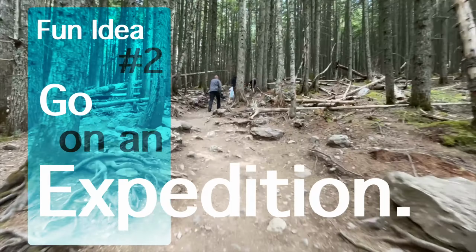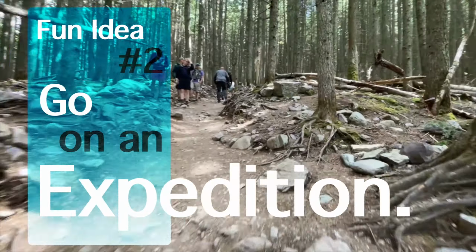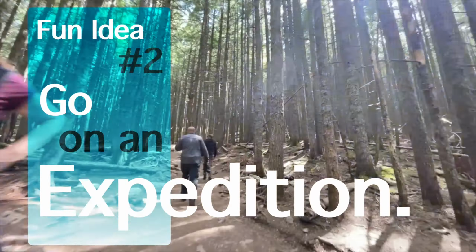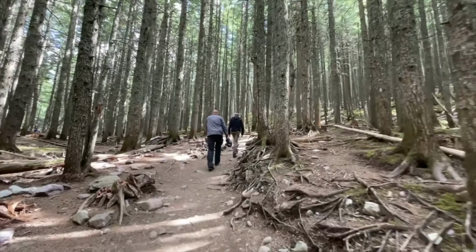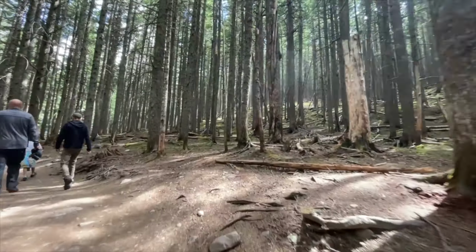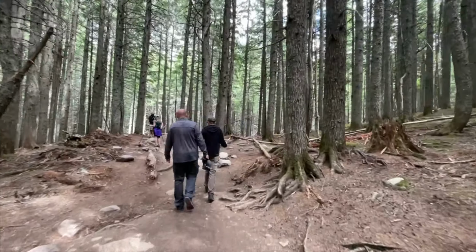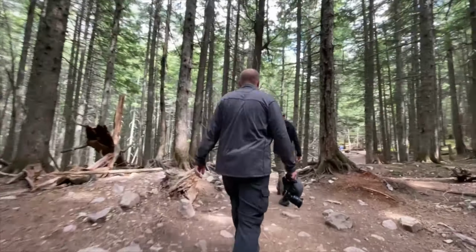Fun idea number 2 is to go on an expedition. Jason and I have always been big fans of Bigfoot, so we would act like we were on a secret expedition searching for Bigfoot in the woods. We would look for footprints or other clues that Bigfoot had been there. We would also listen for sounds in the woods to see if we could hear a Sasquatch. Daddy never did quite fool Alexis with his Sasquatch calls, but we all had fun pretending.